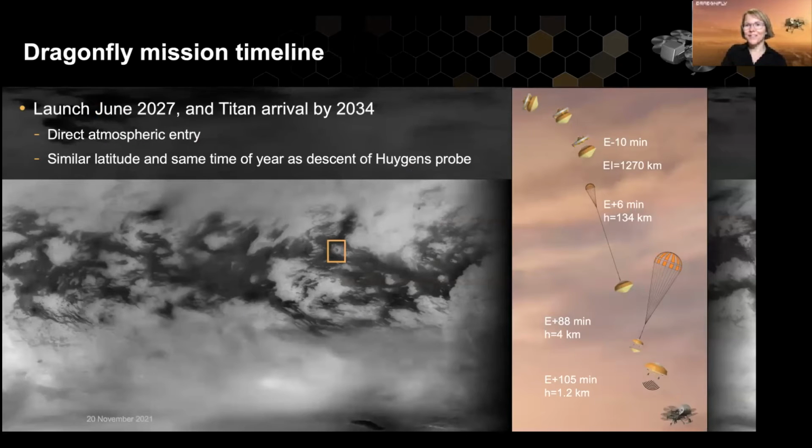The timeline is to launch in June of 2027 and arrive by 2034. So that's a pretty good cruise. When we get there, we do direct atmospheric entry, so we don't go into orbit around Saturn first. What's really cool about the timing is that we're going in at a similar latitude and the same time of the Titan year as the descent of the Huygens Probe. So we already have data of what the atmosphere is like, what that profile is like descending through the atmosphere, that has been very useful in our planning the entry for Dragonfly. The cartoon on the right gives you an idea of what that looks like. We come in, slow down with parachutes, in an air shell, and it pops out of that air shell, and then ultimately the rotorcraft comes out and can fly itself and do a first landing on the surface.